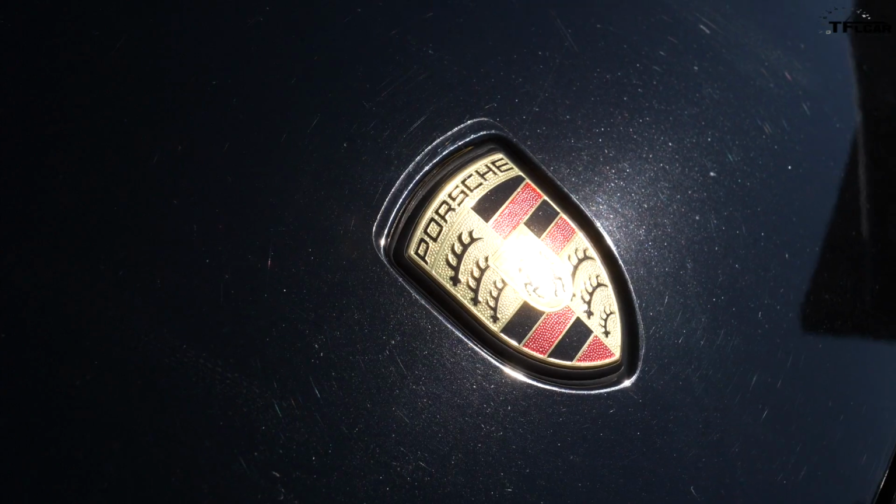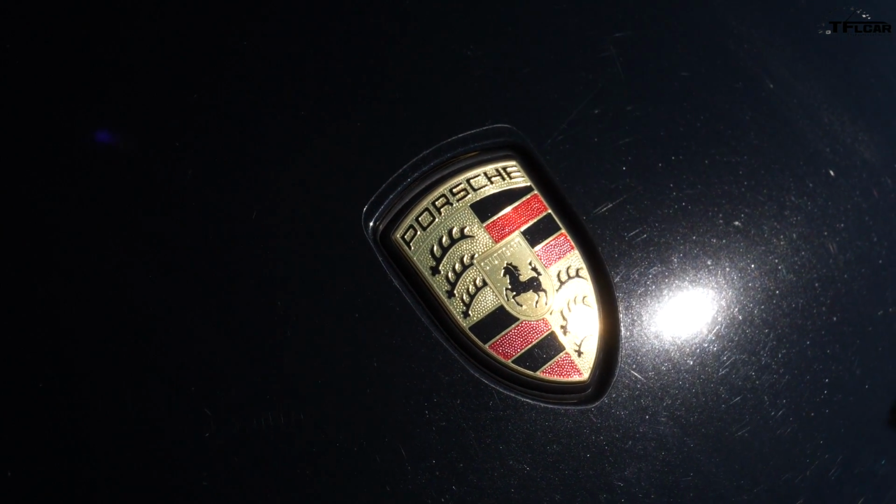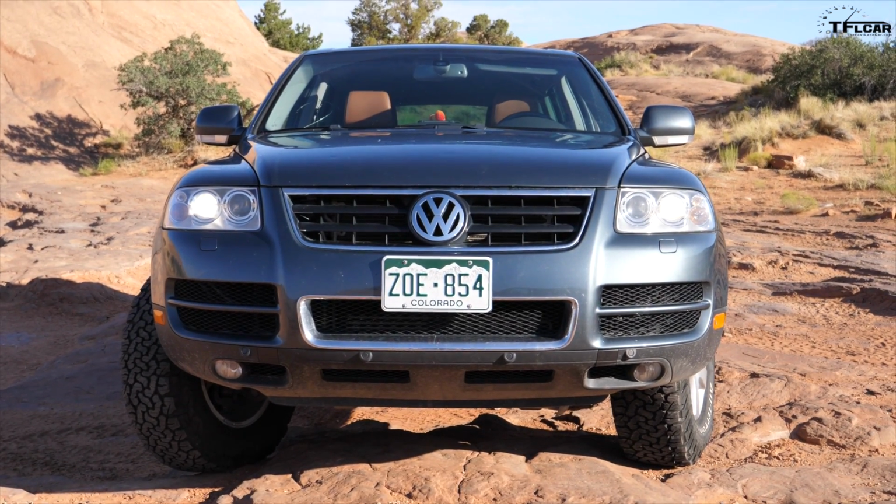Now we have to talk about the elephant in the room, which is long-term reliability, because that's what you're all going to be keyboard commanding right now and yelling at me about. Now yes, it's true, I don't think that some of these classic German off-roaders are going to be anywhere near as reliable as a Toyota 4Runner or a Toyota Land Cruiser or even a Nissan Frontier. They're very complicated and very over-engineered with a lot of electronics, and after 10, 15, 20 years, these things tend to go wrong. But here's the way I look at it.